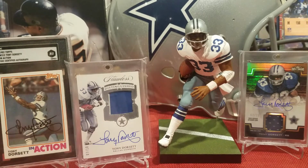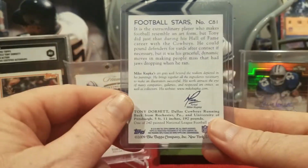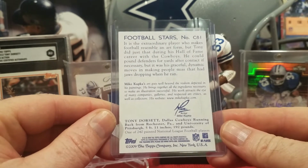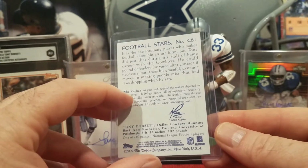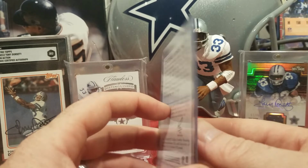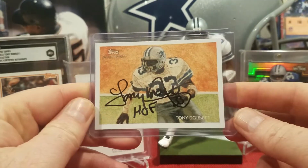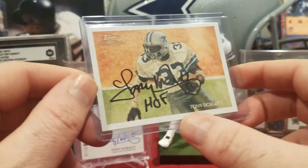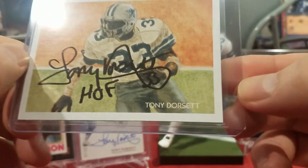So here it is. This is a 2009 Topps National Chicle card. I'm not sure, really. I just thought this would be a cool card to have autographed. I think I was thinking he was going to do it in blue ink, but he used black. It's not the most amazing, but overall, I'm pretty happy with it. There you see the Tony Dorsett auto. He did write Hall of Fame on there. He did not write the year.